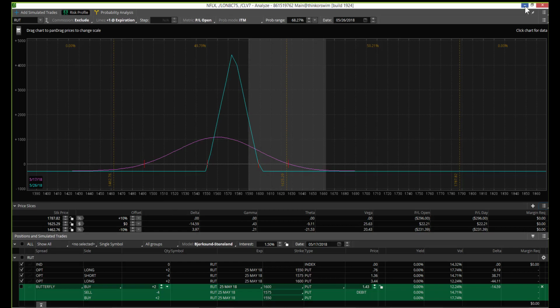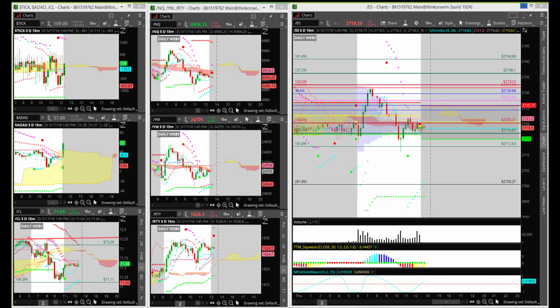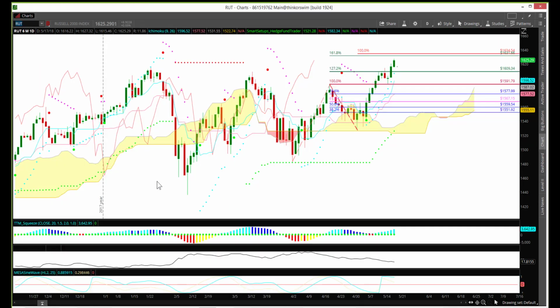So the last thing I want to show you is the 15-minute chart of the Russell 2000. And this was kind of the clincher, if you will, of why I decided to do this. And actually, let's just take the 15-minute chart from here, and I'll just reduce this down to a 15-minute chart.